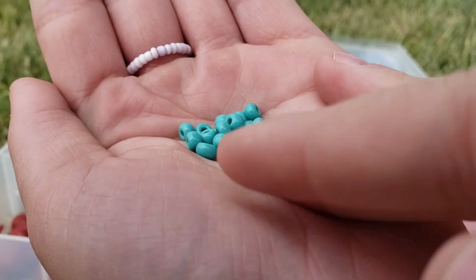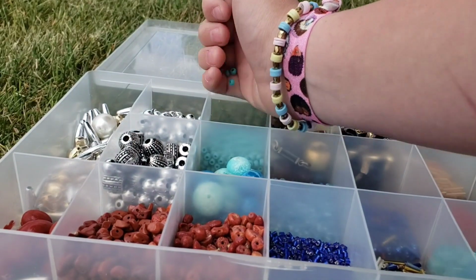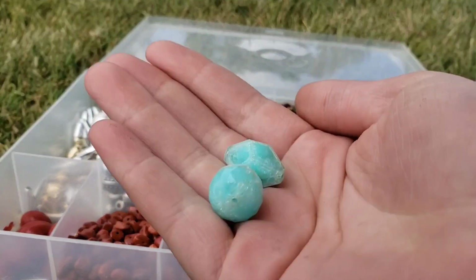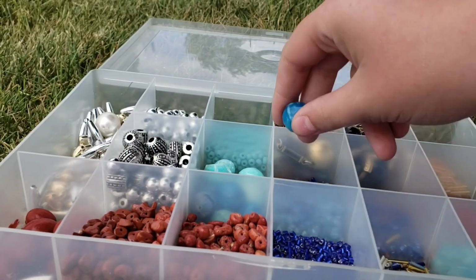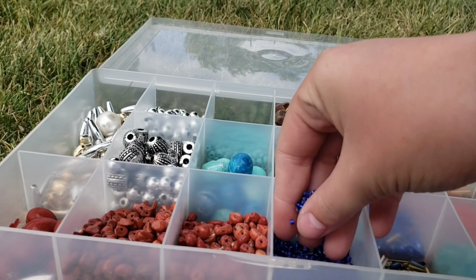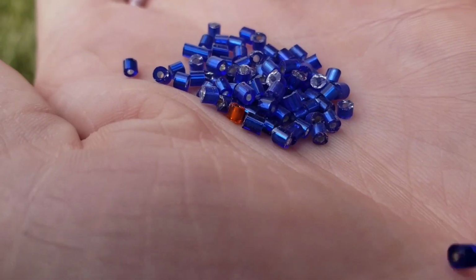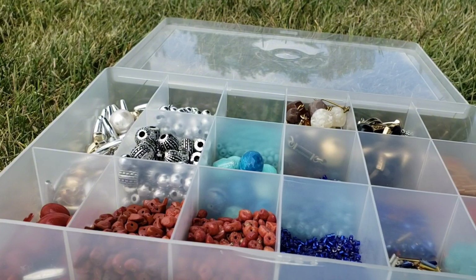They're seed beads, so obviously I'll be using them. They're a nice color. These are weird. I don't know. I might use that. These are the tidiest things in the world. They're so tidy.